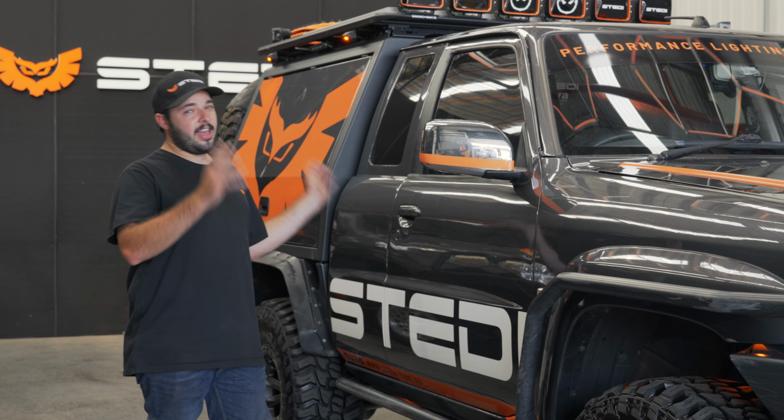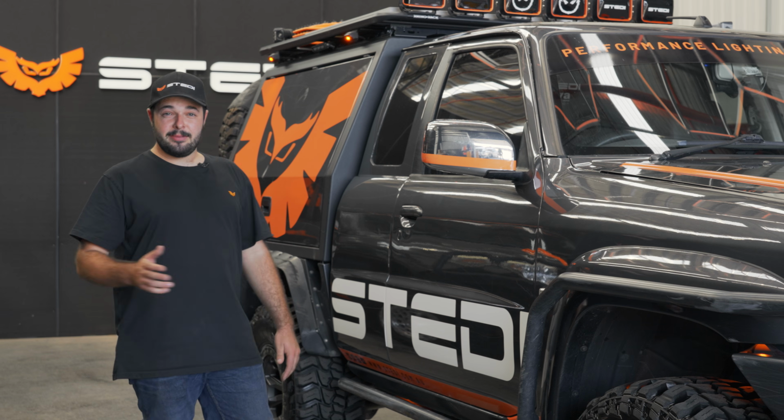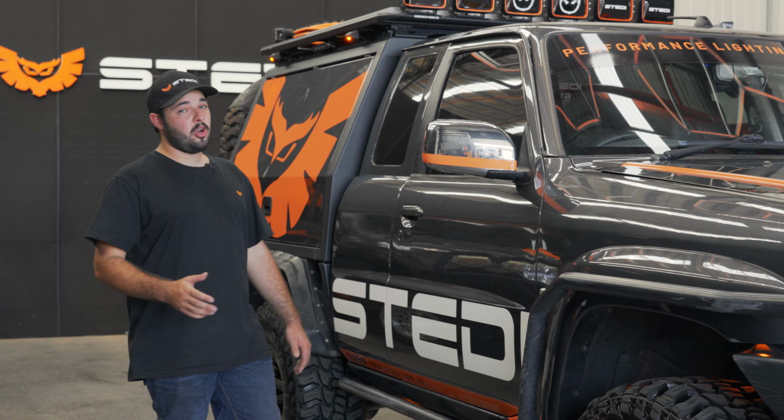Obviously this started life as a wagon. It's been cut into an extra cab, as you can see. So that was done by Tin Man Fabrications. Absolutely awesome job on the chop.